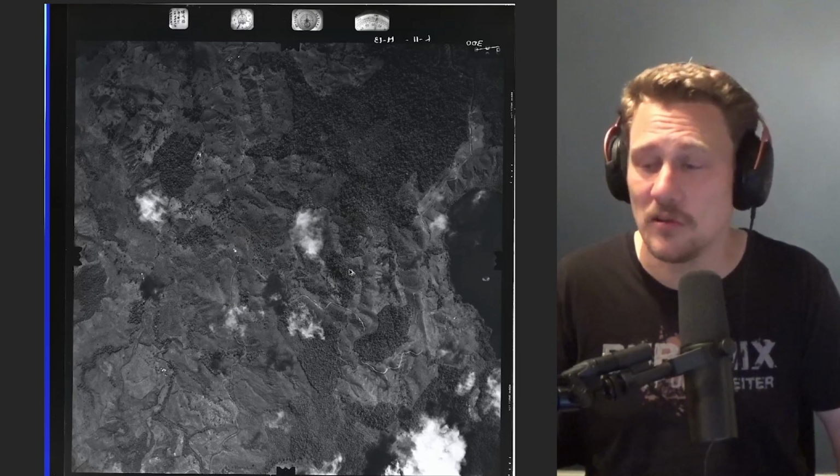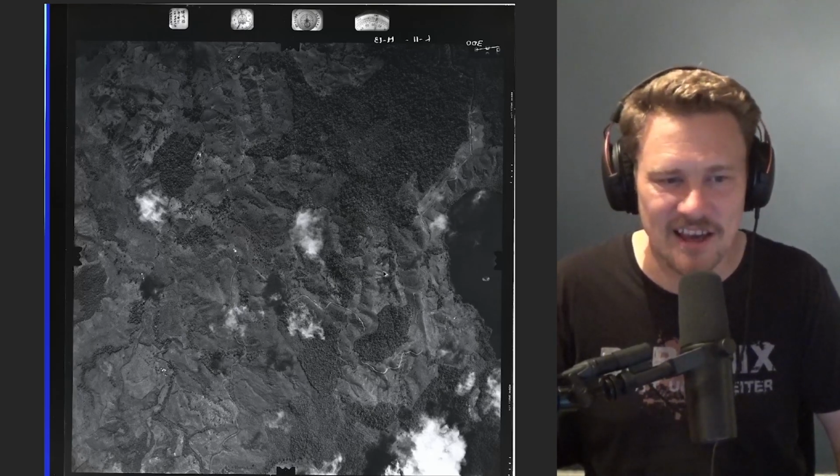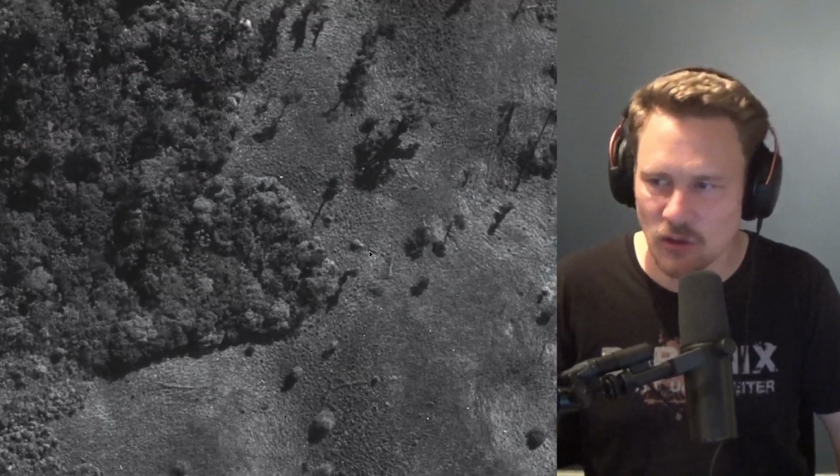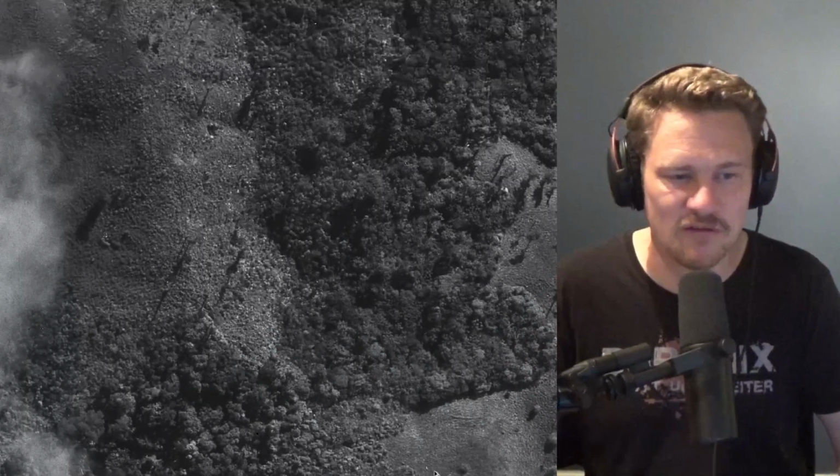It is a 1.7 gigabyte scan of this particular image, and you can see as we're zooming in here, you get quite a lot of detail. Keep in mind this was taken in 1971, so camera technology was nowhere near to where it is today, but still, as we're looking at this, you get a lot of detail of the landscape, because again, it was all photographed to create maps from it, so they needed that level of detail.